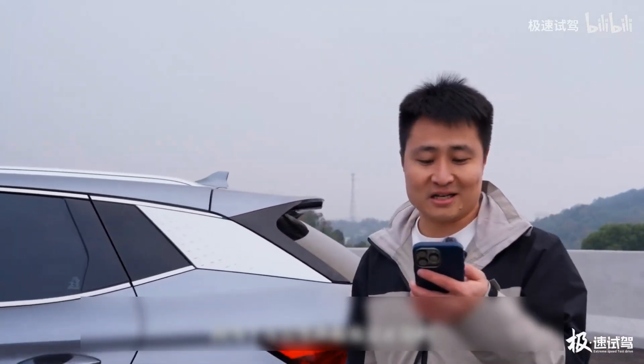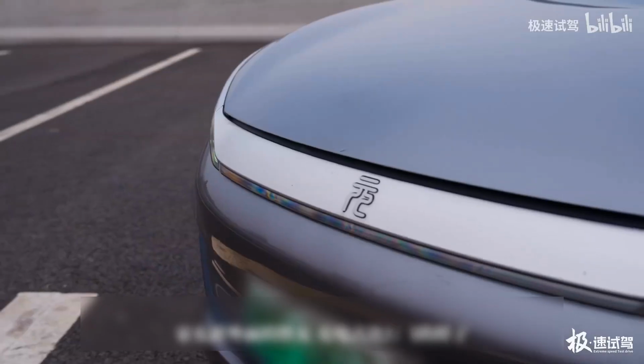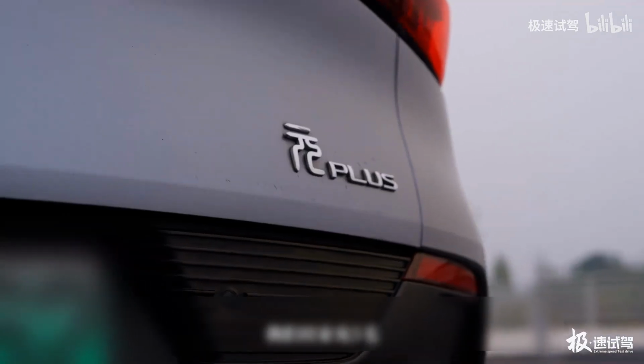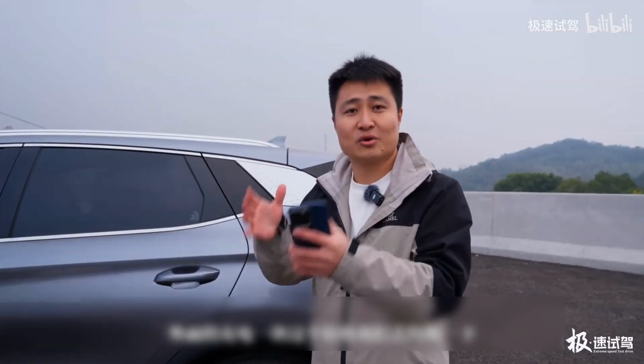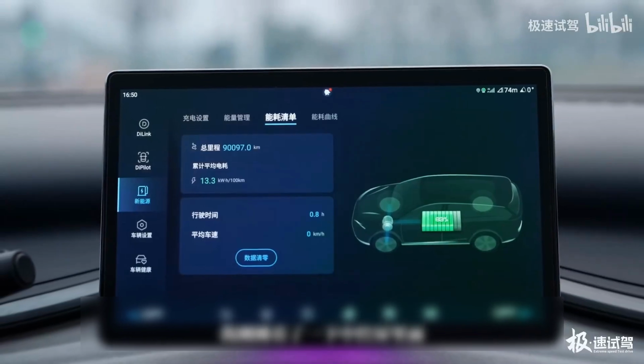I haven't kept detailed records of the charging costs. The ratio of home charging to public fast charging is about 1:1. Considering a home charging cost of 0.5 yuan per kilowatt hour and a public charging cost of 1 yuan, the average cost is about 0.75 yuan per kilowatt hour. This blended rate provides a good estimate of my overall charging expenses.